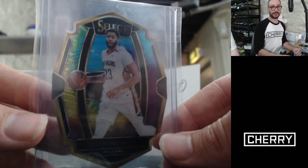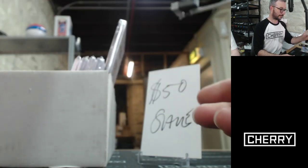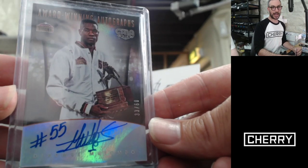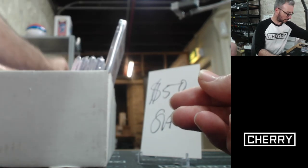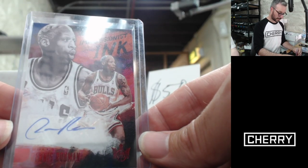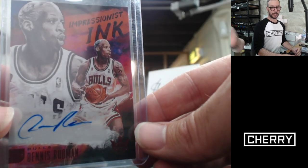Number to 25, I would have thought. Yes, I love these cards. Award winners, Dikembe Mutombo to 60. Mercer, he'll buy that. He likes that, does he? Dennis Rodman, Impressionist Ink, short print to just 25.